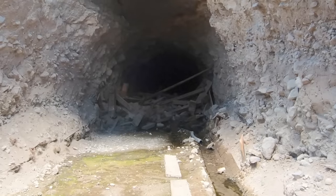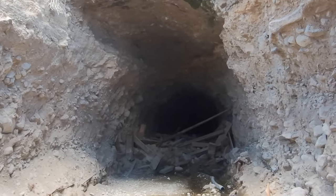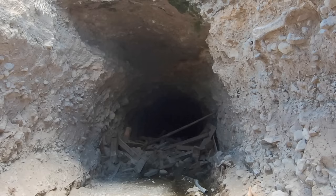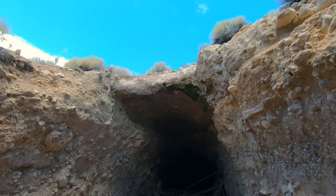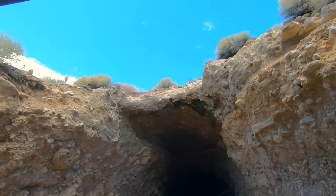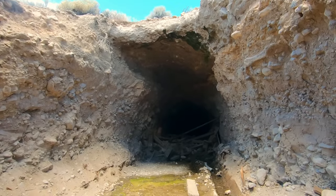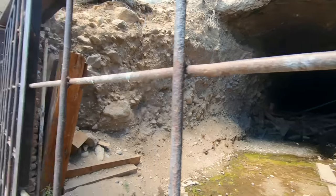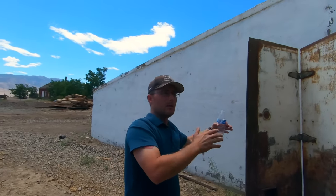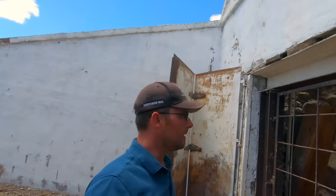There it is. Collapsed. Oh my gosh, that's so dangerous. Yeah, we're fixing it though. We're gonna do the timbers the way Adolph Sutro originally designed it. It's gonna be like an octagon shape almost, but half an octagon. I don't know what we call that. And timber along the side and backfill that with concrete and then go in 10-foot sections, rebuilding and going further back as far as we can. And then we'll be able to go inside of here and do tours in the tunnel itself.